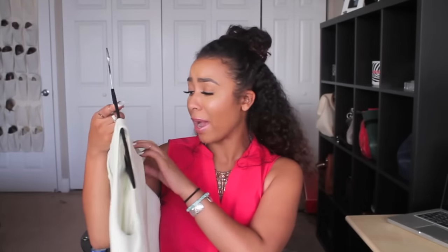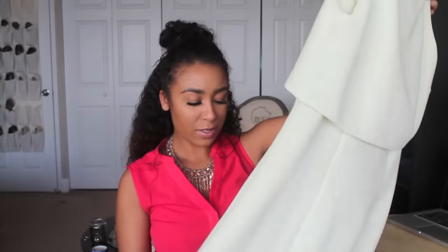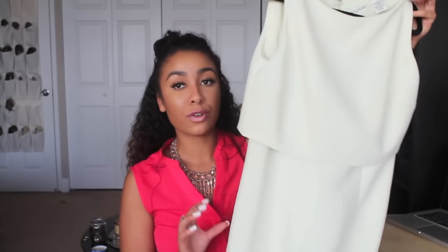So I'm not sure if I'm gonna include this in the try-on. Not sure if I'll be able to show it on me. But this dress was so, so cute, and it's only $6. It's by Ann Taylor. Looks like an older Ann Taylor, kind of, the label on it, and I guess the style. But it was only $6. It's so cute. It's in great condition, so I obviously bought it.